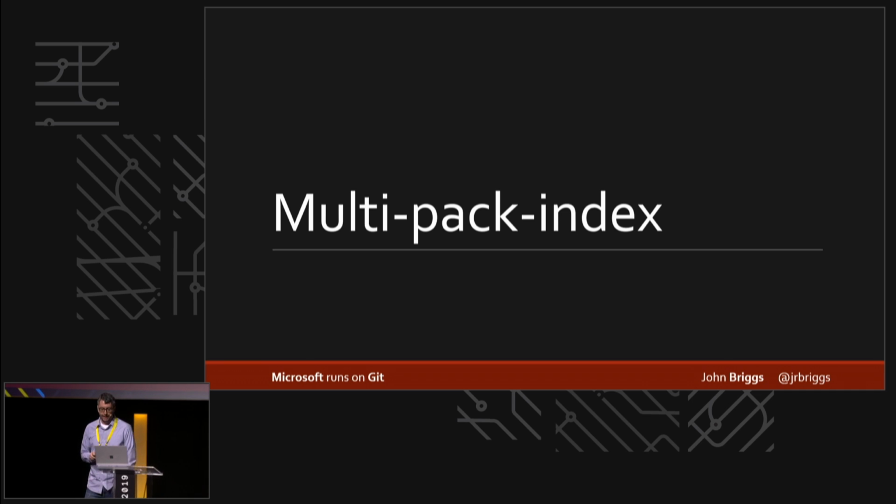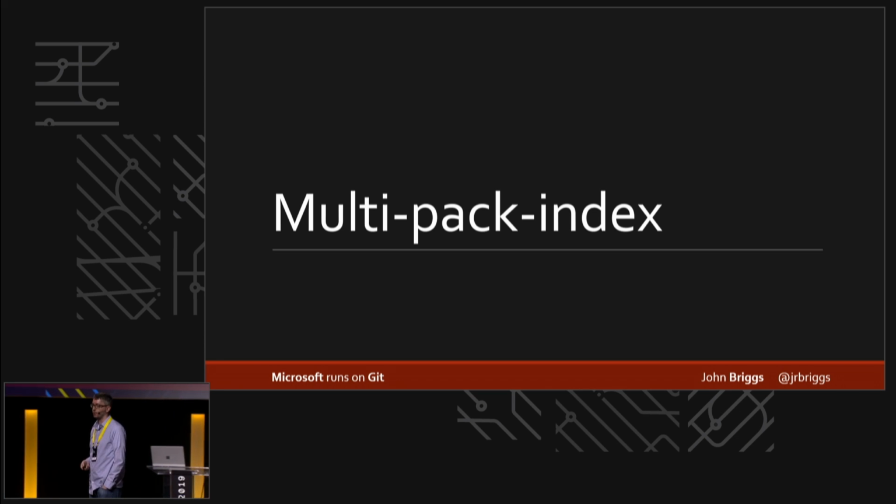Well, what multi-pack index does is really accelerate the time it takes to find a particular object. So it's worthwhile to review kind of how packs and pack indexes work in Git.